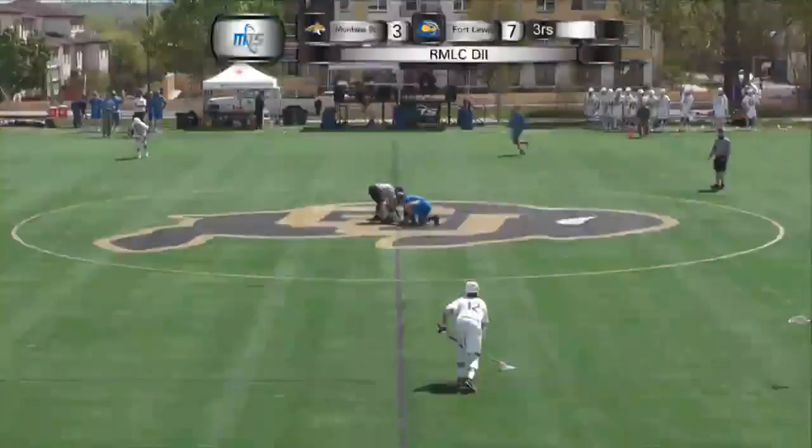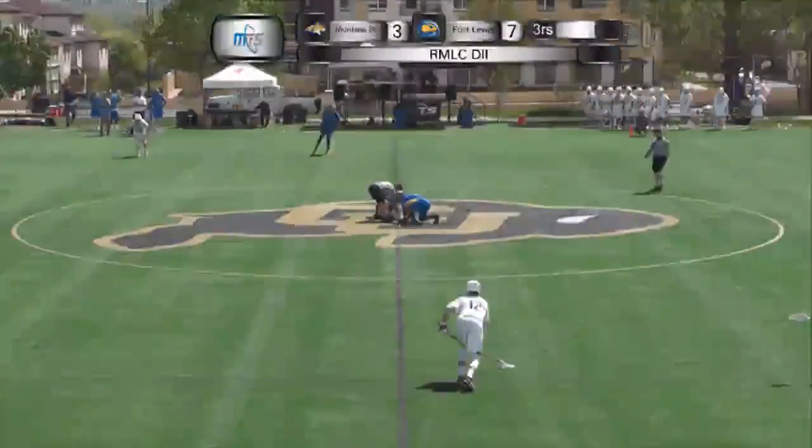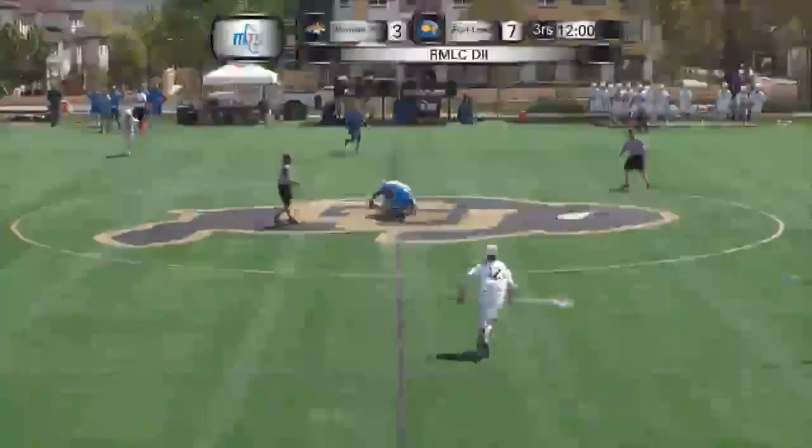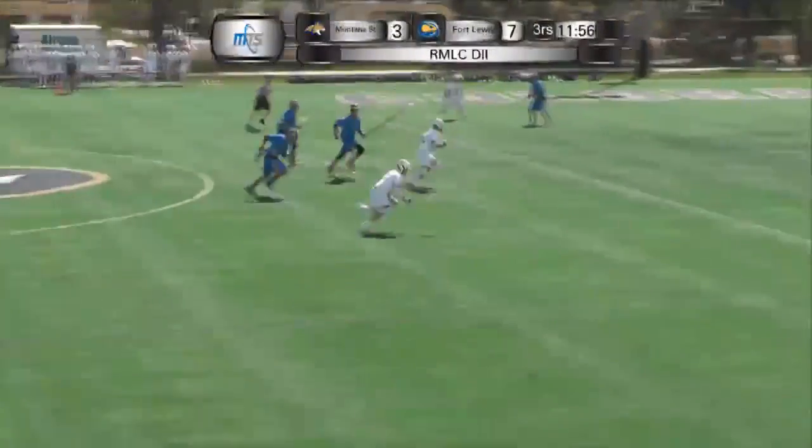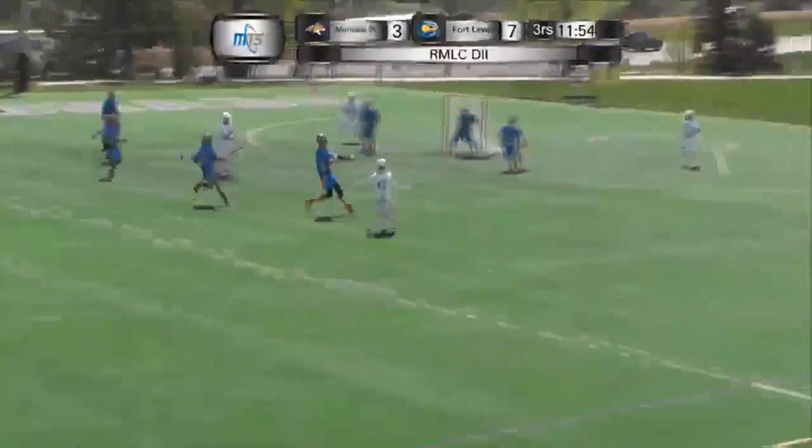But on both ends of the field, up top, their middies were firing on all cylinders, and then down below, you've got Rizzolo distributing the ball really well to wide open Richmond. So, they're clicking in all aspects on offense.